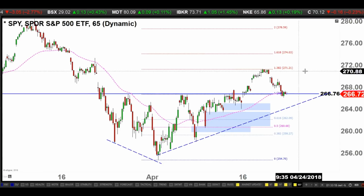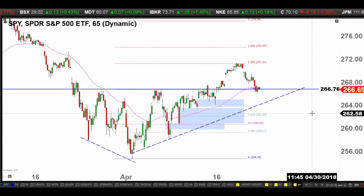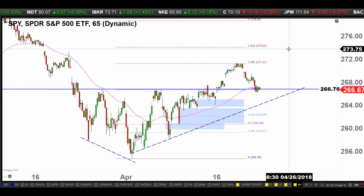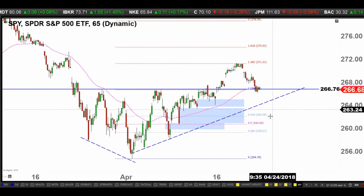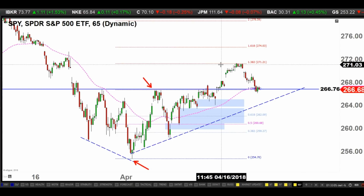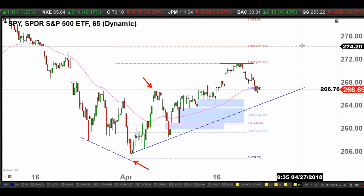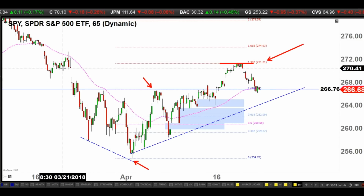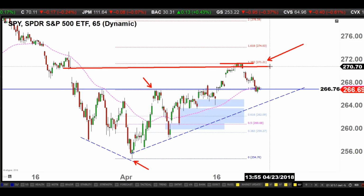Let's actually go to the 65-minute chart, and I haven't changed anything on this chart. We talked about this Fibonacci level here. It's very interesting to note that this Fibonacci I drew, which I haven't changed in the last couple of weeks, came up perfectly to that 138.2 expansion level, which is coinciding with the gap fill area.